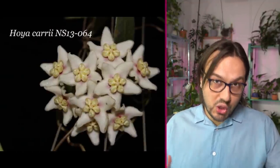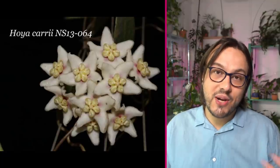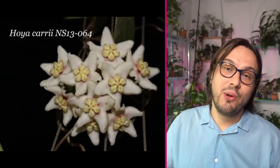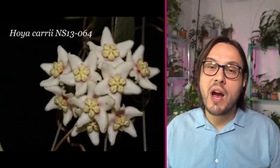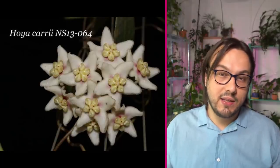This is another Hoya that I picked because of the flower. There is just something about the shape of the flower, and you will notice from the photo that it looks very similar to Hoya solaniflora, the clone that I picked. It just seems to me from the photo that Hoya carrii might be a bit more succulent, and the flower might be a bit more succulent.